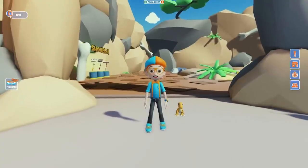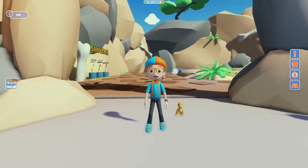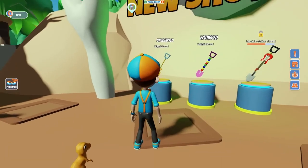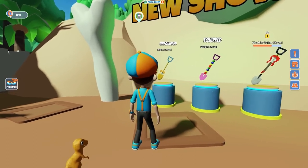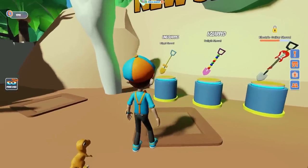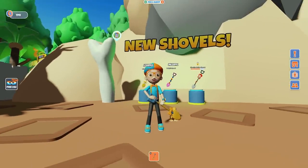Bye-bye! Hey, it's me, Blippi, and look, I'm here with my dino buddy, Tommy the T-Rex. Come on, let's go look for another dino egg. Whoa, first we need to pick a shovel so we can dig up an egg so Tommy can have a friend. Yeah, maybe we should pick the Blippi shovel or the ball pit shovel or maybe the guitar shovel.